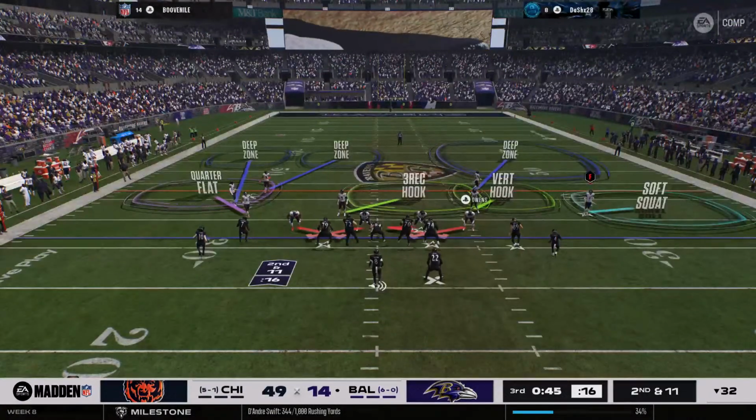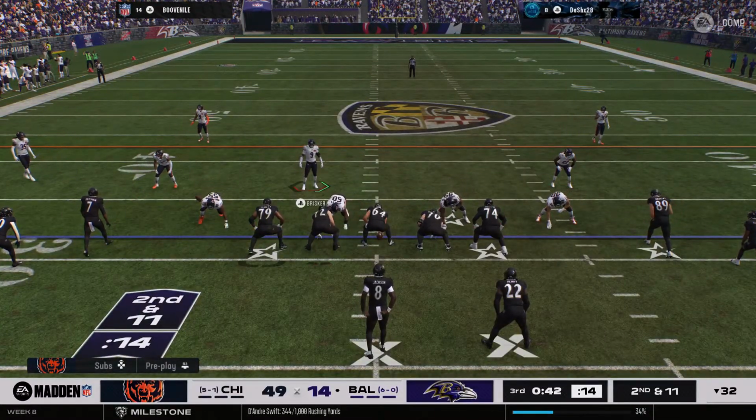A loss of a yard there to start out. That leads to a 2nd and 11.